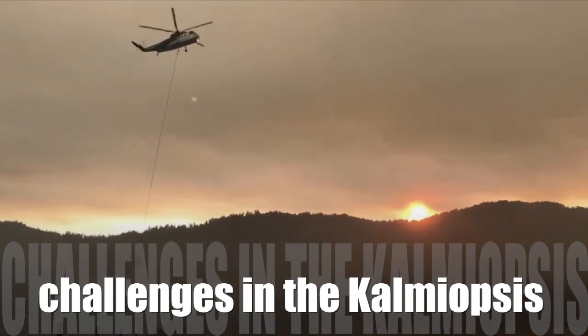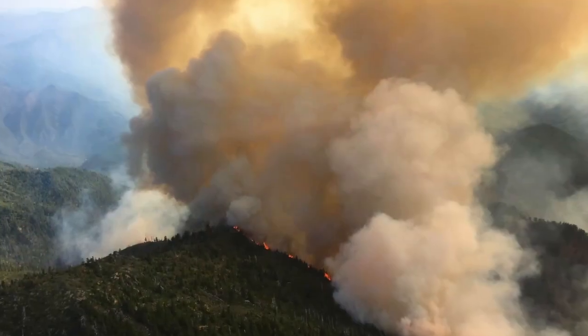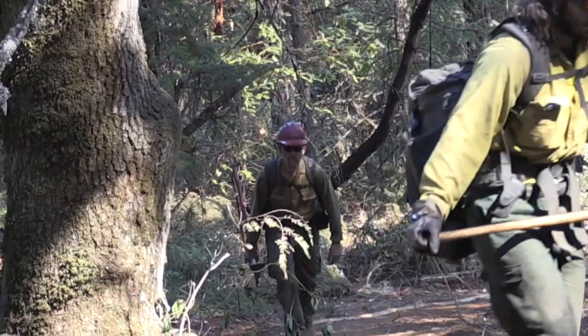You know, the history in the Kalmiopsis is large fires: the Silver Fire, the Biscuit Fire, the Chetco Bar last year, and now the Klondike that's up in there. It's rough terrain, steep terrain, no access because it's wilderness, there are no roads. So getting people in there is real difficult.